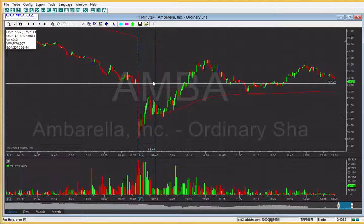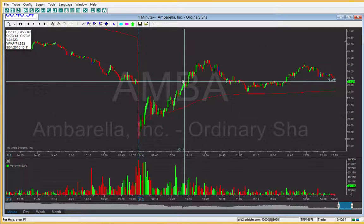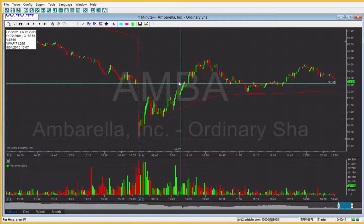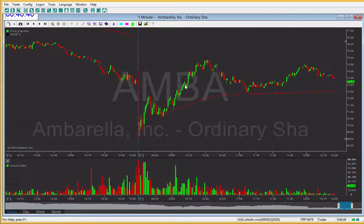It closed the gap. So the reason why I took the short right here, it's closed the gap. Should lose momentum. Massive downtrend from the day. Massive gap down. Right here, I wanted to short it. Bang. I thought that I was going to see a continuation there. Didn't. Pushed higher. Got to the top here.